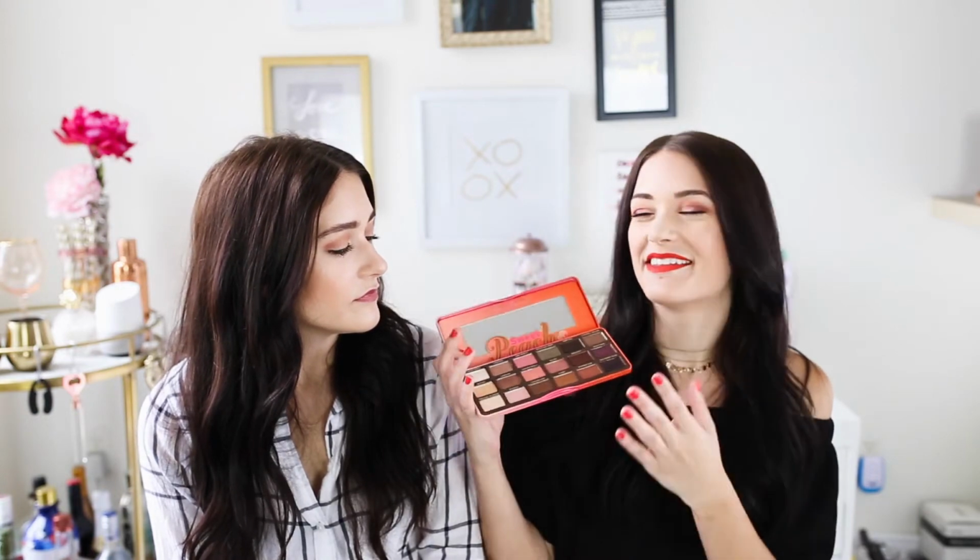Next up is another Too Faced palette. This is the Sweet Peach palette. This one, honestly, we weren't going to buy for the longest time because we were like, oh, it looks very pinky. Oh, the smell, I can't with the smell. It smells so strong.